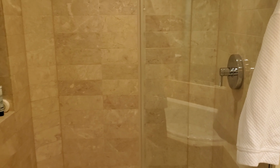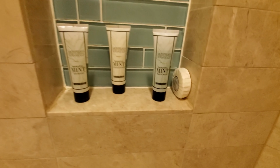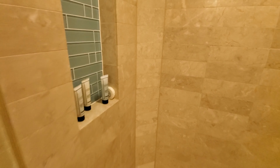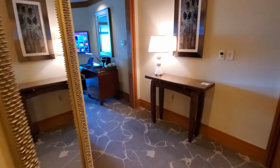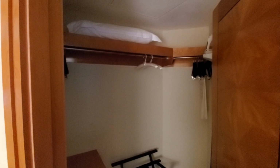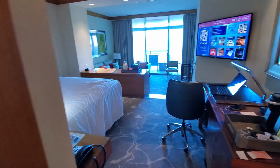Also, the shower is really nice. Looks like they have some pretty good amenities here as well. Coming out of the bathroom, still really nice size entryway. It's got a walk-in closet, which is really nice. We're just waiting on our luggage now from the bell stand.